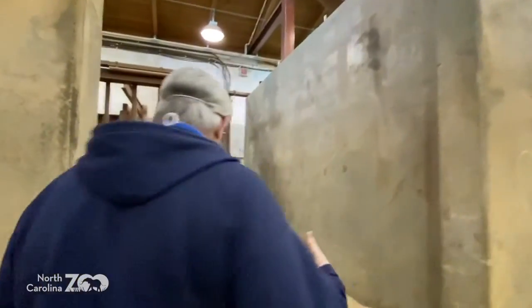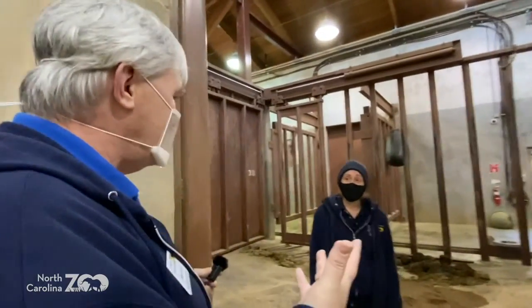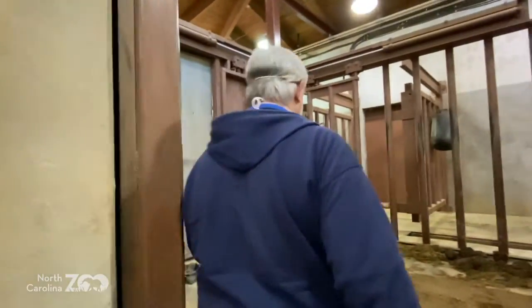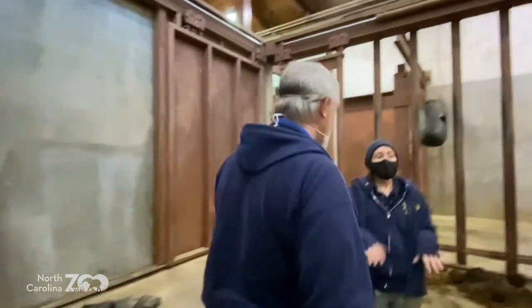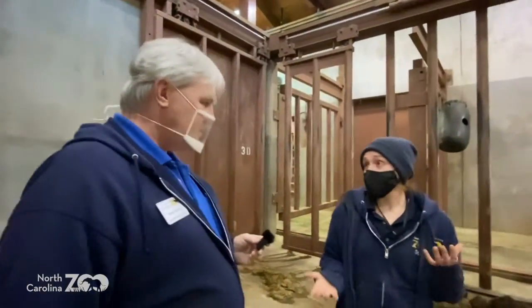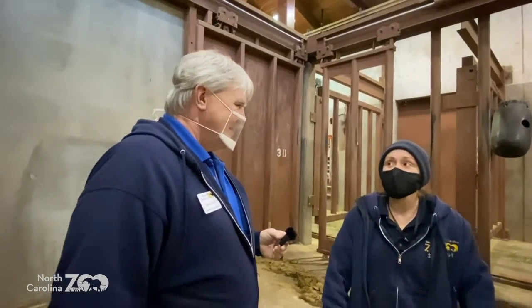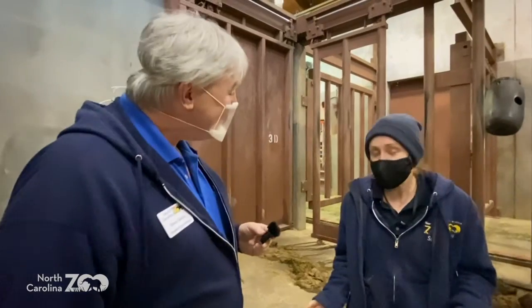Hey, Jordan, one of the questions we get all the time is, do elephants lay down? I'm assuming you could help us with that. Yeah, absolutely. These guys actually do lay down for short periods of time overnight. They will lay down to sleep. They will also sleep standing up, especially if they're out on the habitat and you see them just standing really still, their trunks kind of relaxed on the ground. They're usually taking a nap at that point.